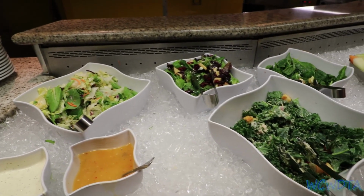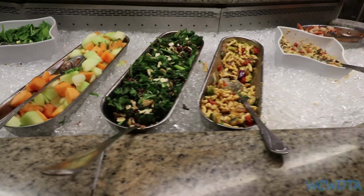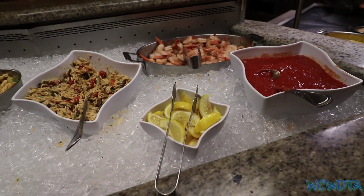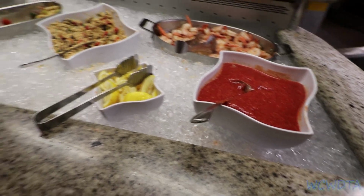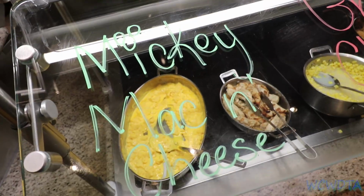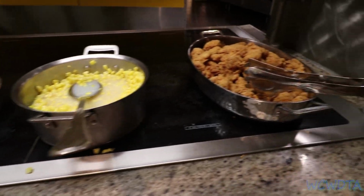Let's go ahead and look at the food, guys. As you see here, we got the salad bar, all types of salads, as well as fruit selections, pasta salads as well, and some fresh peel-and-eat shrimp there. They actually look like they've been cooked, so a little shrimp cocktail sauce and all that here in the salad section. We have the Mickey mac and cheese here with the grilled chicken tenders. This is kind of more the kids section, it looks like, steamed corn.